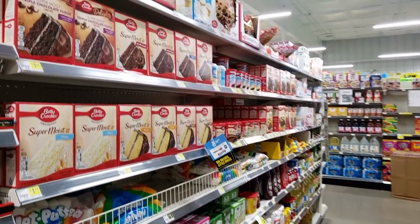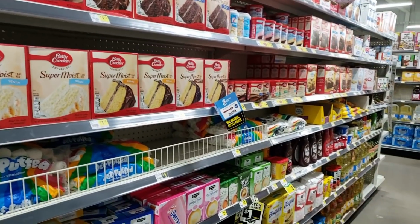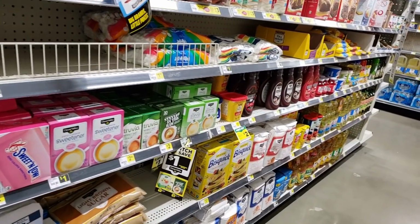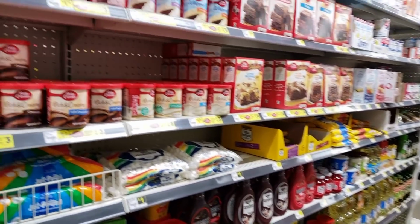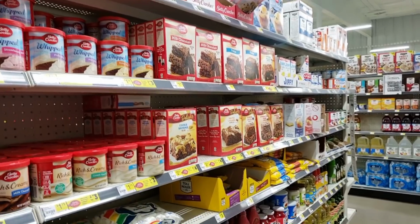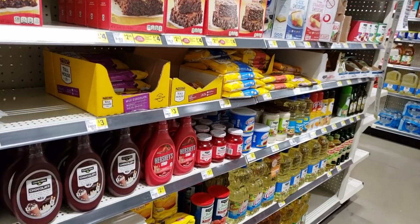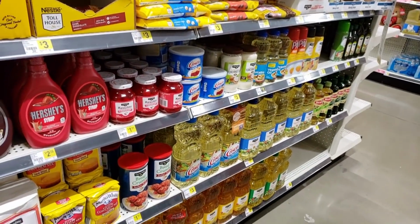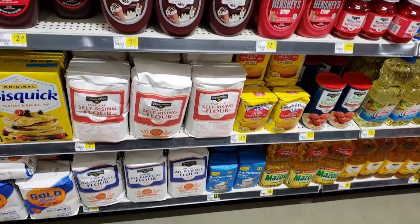Then they have the baking section right next to that. All sorts of cake mixes. I see marshmallows, the sweetener packets, and then your baking supplies. They have some Bisquick down there. They have the bigger bags of flour. Dollar Tree only has like, what, a 1 pound bag, I think, but they have the actual full 5 pound bags. Then they also have sugar, chocolate sauce, strawberry sauce, chocolate chips, oils, anything that you could need for baking is right here. So that's actually pretty convenient.